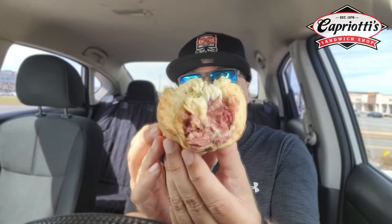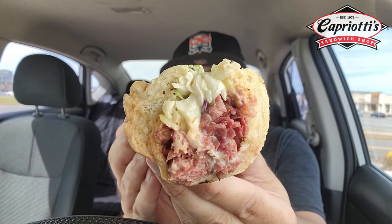I didn't really look at their sizing, but like I said, it's a medium, and this is a hot sub, and I am excited to try my second time ever trying pastrami, and I guess I'm doing it the right way. I had it at an actual deli in New York, a famous one, Katz's Deli, and now I'm having it from Capriotti's. All right, here we go. Wish me luck. The Capastrami over here at Capriotti's.